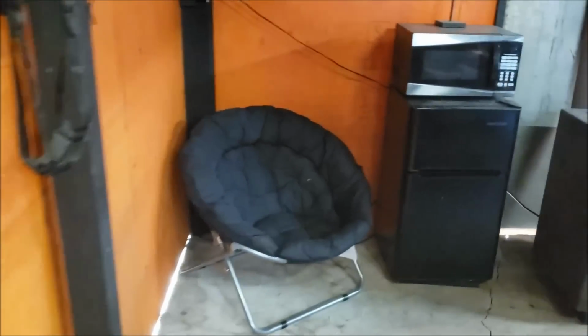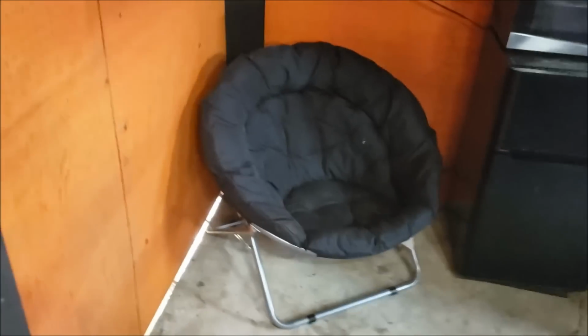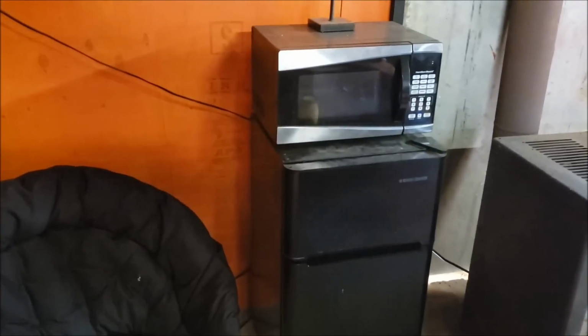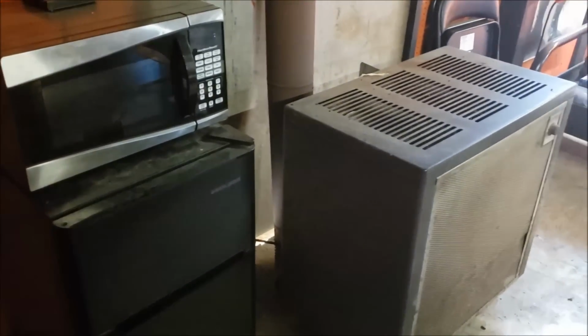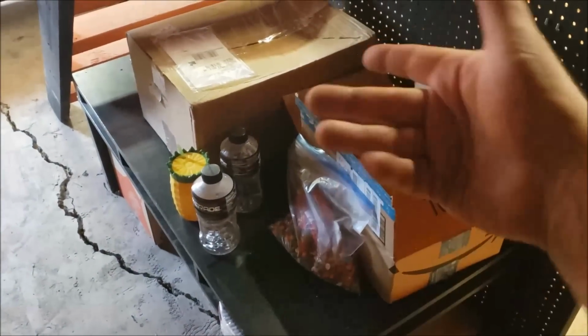We then have the lounge, which did end up getting... could still have some work to do. This chair, I was hoping it would be a little bit bigger. I wanted it to really fill that corner, and it kind of doesn't. But it's comfy. Microwave, mini fridge. Mini fridge did end up working again after I plugged it in and let it figure itself out. Stove still needs a new stovepipe. Snack bar with snacks and future fan mail stuff.